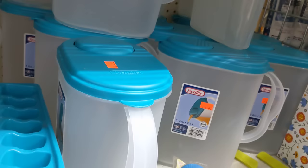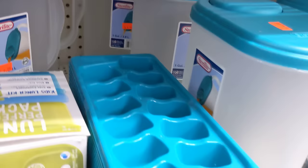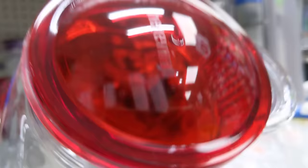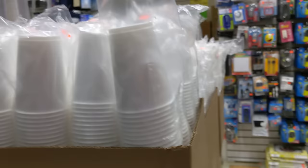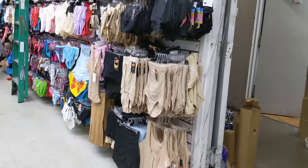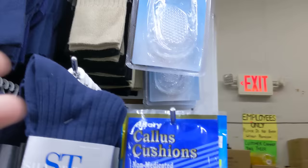I'm thinking about buying some ice trays, because I do have the pure water filter on my faucet, which I could filter the water and then freeze it. But there is an ice maker in the freezer. But it's not filtered water.